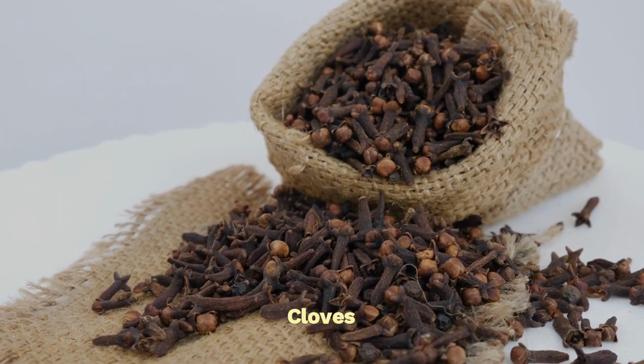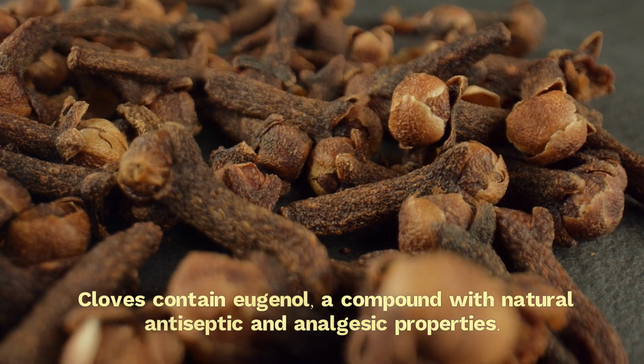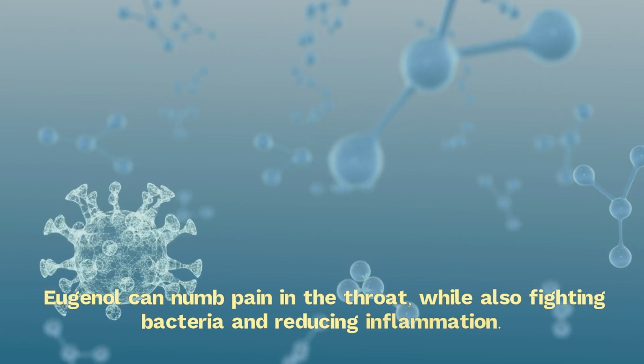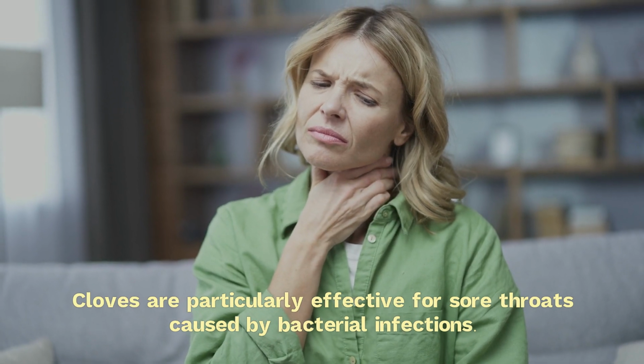Number 4. Cloves. Cloves contain eugenol, a compound with natural antiseptic and analgesic properties. Eugenol can numb pain in the throat, while also fighting bacteria and reducing inflammation. Cloves are particularly effective for sore throats caused by bacterial infections.